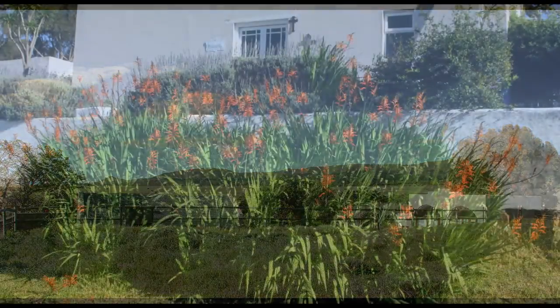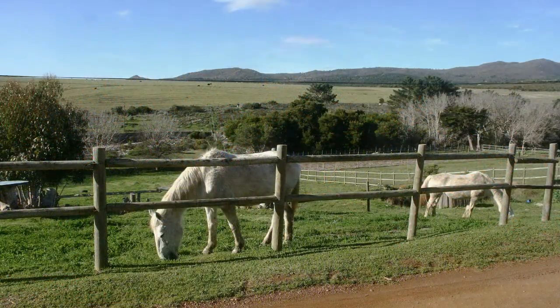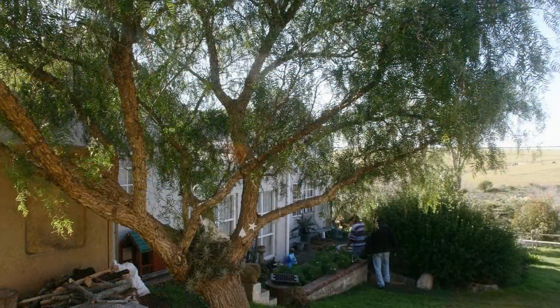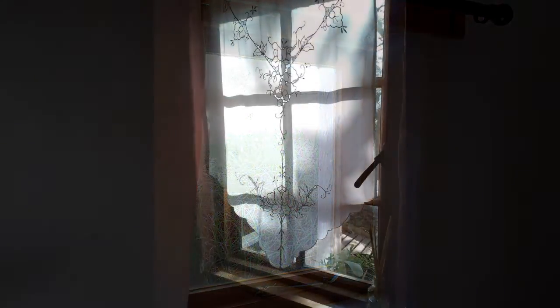This property is in the ideal position from which to take full advantage of the country lifestyle. If you need space for horses, or need to cultivate plants, or even if you just desire a place to find your inner peace, then this is the place for you.